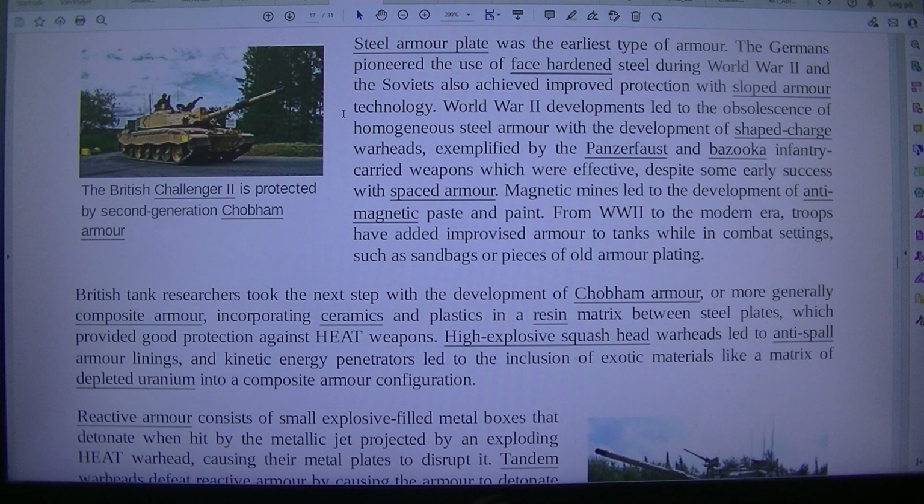From World War II to the modern era, troops added improvised armor to tanks in combat settings, such as sandbags or pieces of old armor plating.